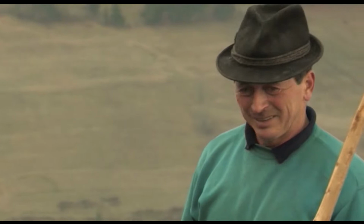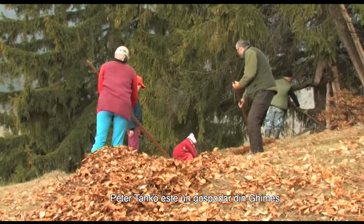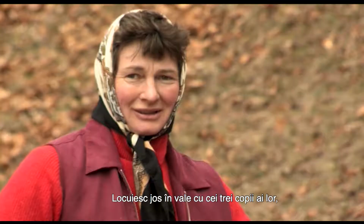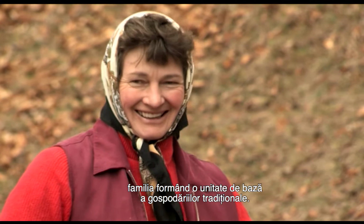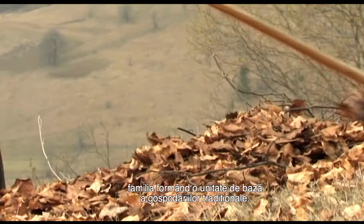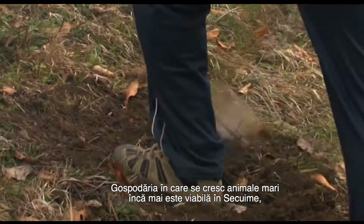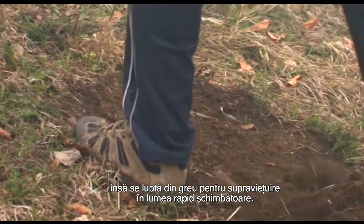Peter Tonko farms here with his wife, Erzsébet. They live down in the valley with their three children, and together they form a cohesive unit, typical of farming families in this area. Traditional farming is still viable, but struggling for survival in a rapidly changing world.